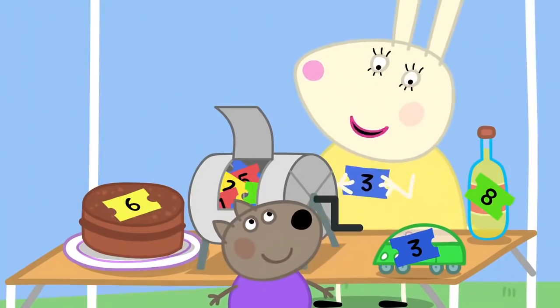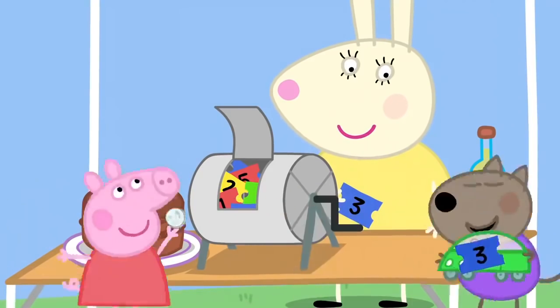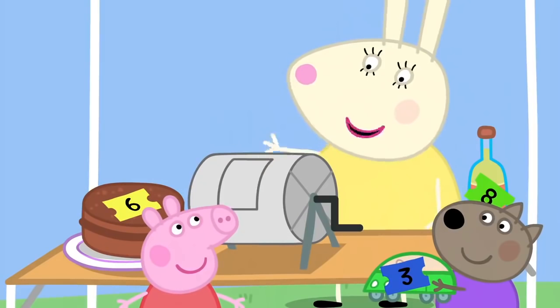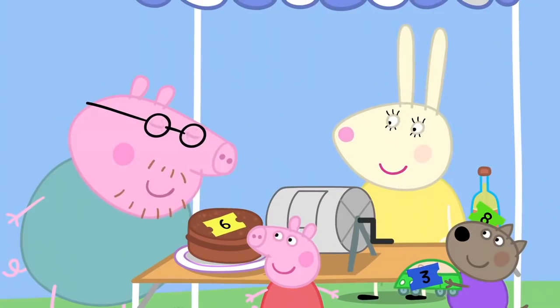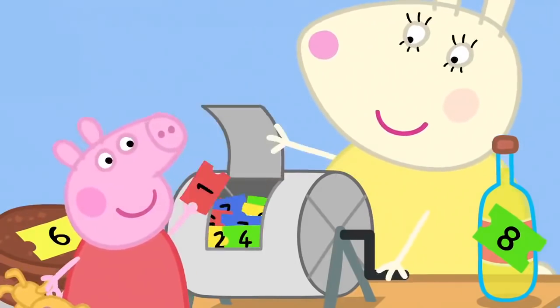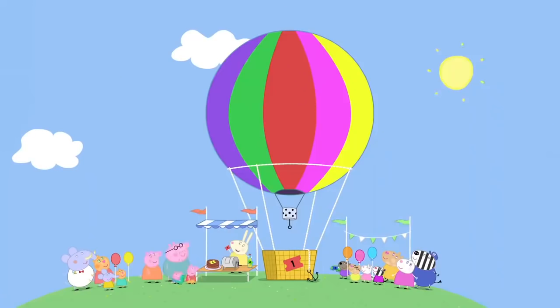The blue ticket wins a toy car. Well done, Danny. Can I have a ticket, please? Thank you, Peppa. What are you hoping to win? The balloon ride. Wouldn't it be nicer to win the homemade chocolate cake? Daddy Pig loves homemade chocolate cake. The red ticket wins the balloon ride. Hooray!